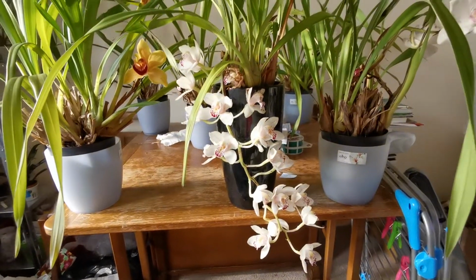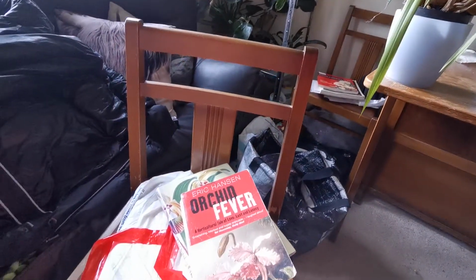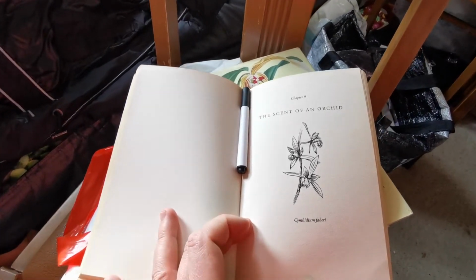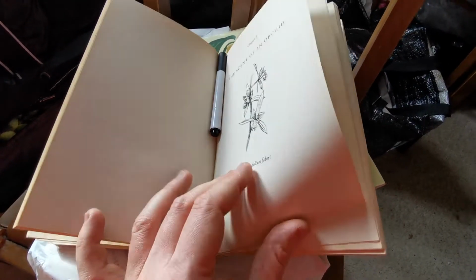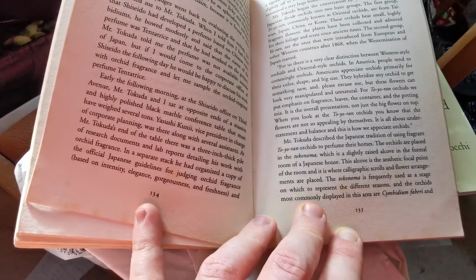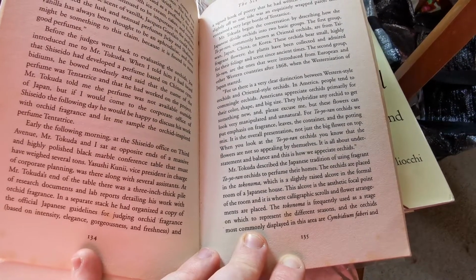Actually, the fragrance of the cymbidium is so powerful that even in another book, Orchid Fever, which tells lots of very interesting stories about orchids, the chapter about the scent of orchids is mostly dedicated to a Cymbidium species, Cymbidium faberi, that is very famous for its fragrance and is especially kept in high regard in Japan. And they use the orchids, the so-called Toyoran orchids, to perfume their homes in a dedicated area of the house.